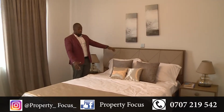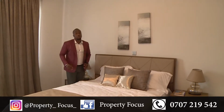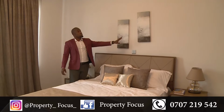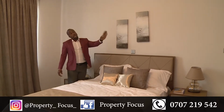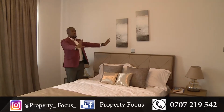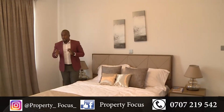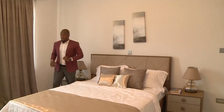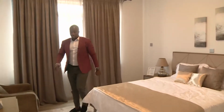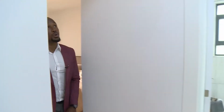Headboard over here with a 5x6 bed, and still I have all this room, so it's absolutely magnificent. Some portraits right on top of the headboard, and the MDF sliding doors with the cupboards that have been recessed into the wall that just give a nice, clean, minimalist look. Now let's go upstairs and have a look at the other spaces of this home.